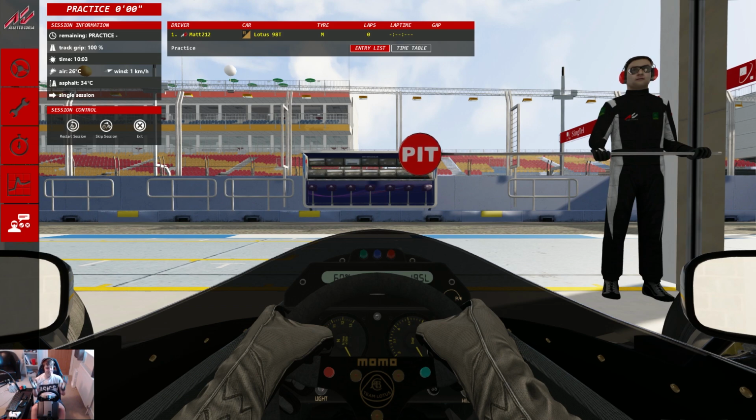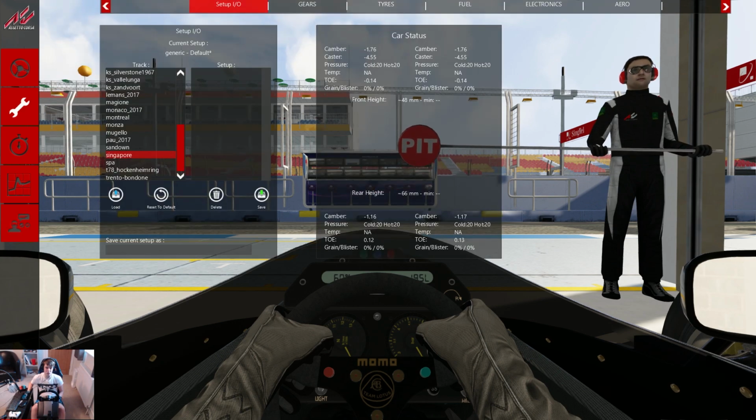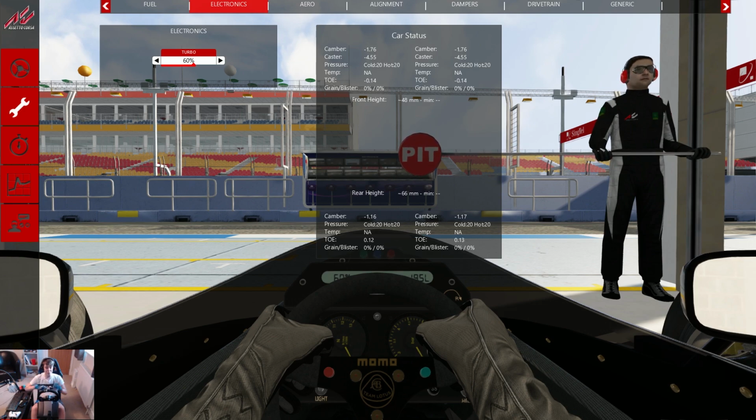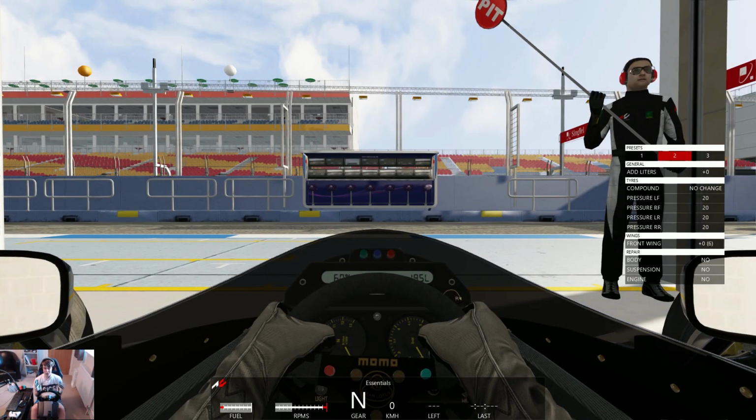So today we are going to be taking a Lotus 98T around the Singapore Grand Prix circuit. Now, in terms of the turbo, that's always going to be something that gets asked. I think I'm going to keep it at 60% for now. We'll wait and see. Perhaps that's not enough, perhaps that's too much. We might turn it up towards the end, but I generally have no idea what to expect here.